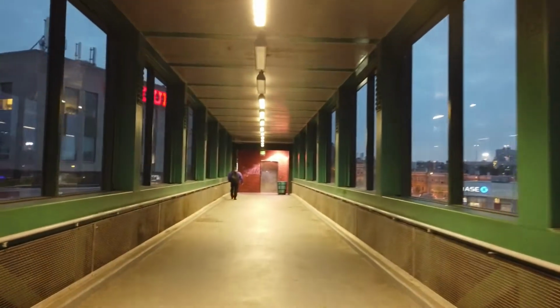This pedestrian bridge was built a few years ago, I believe around 2012, maybe 2010, 2009, 2013, around that time. I can't remember exactly, but I know it was a few years ago. Okay, we're now at the top.